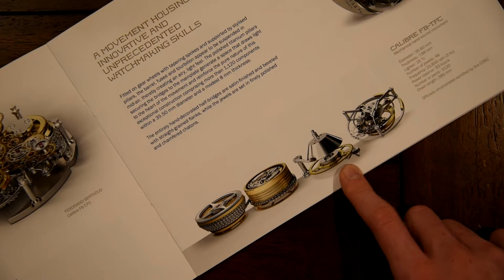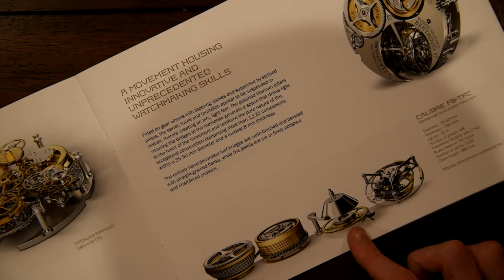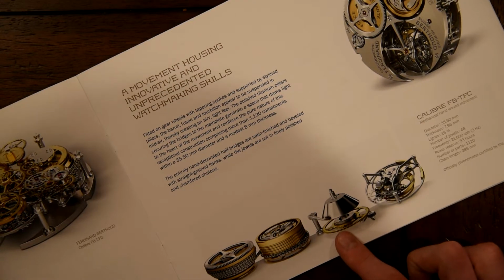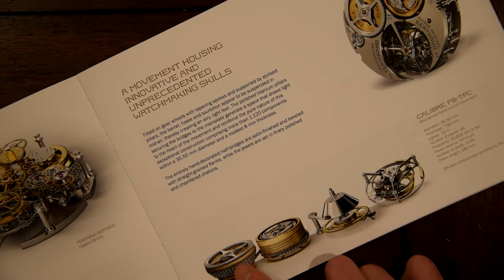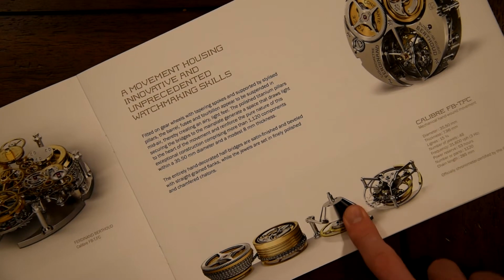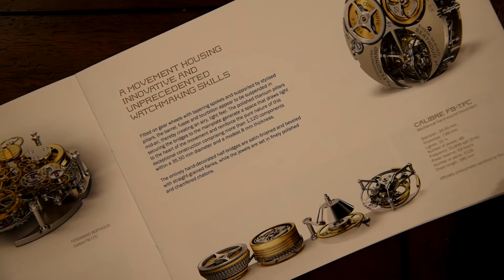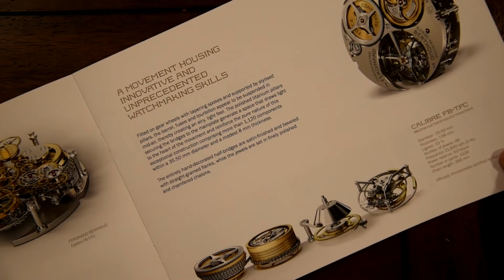I don't know what that is, but it sure looks interesting. It has some kind of jewel on it. Maybe that's inside the cone? I really don't know, but that looks interesting. And then, of course, the tourbillon cage over here.